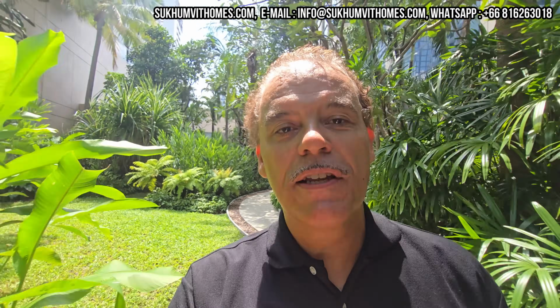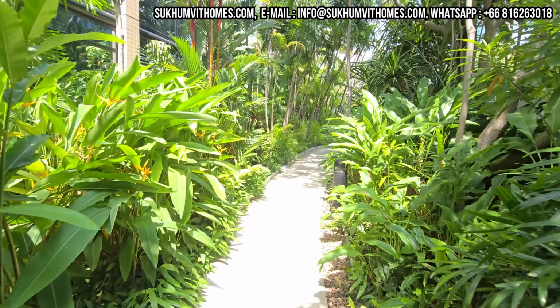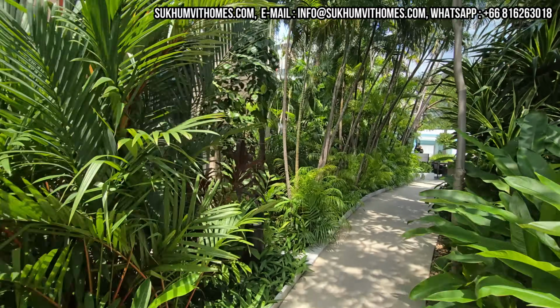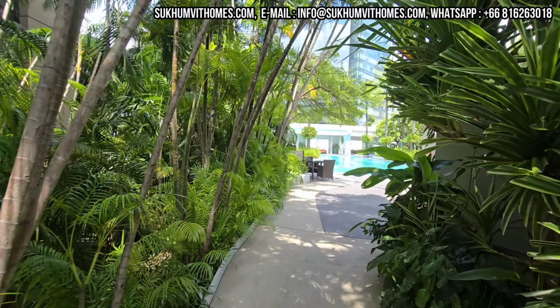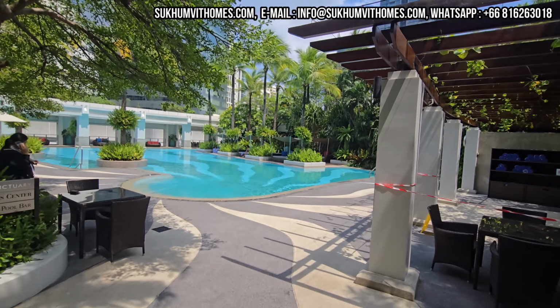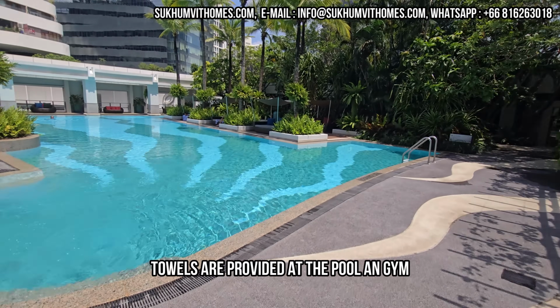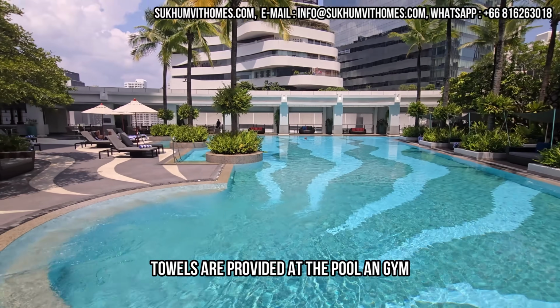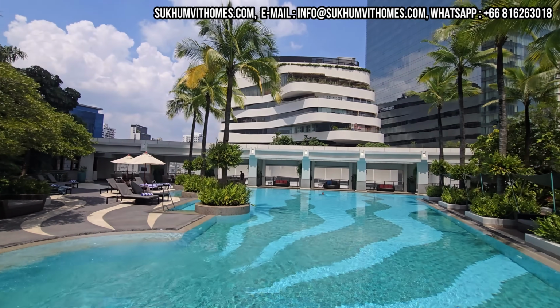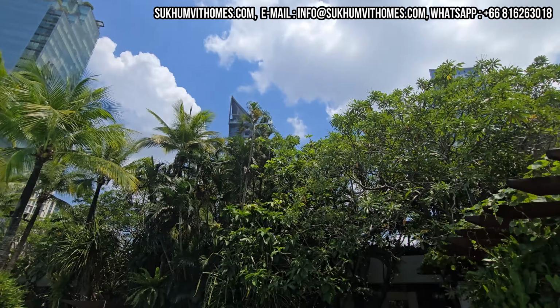This is one of the unique things of the Emporium Suites. You're next to the Phrom BTS station, you're across the street from the M Quartier, you're next to the M Sphere and the Penthouses Park, and still you have this greenery here, you have this absolute sanctuary, and that's also how it's called. Here we have the swimming pool, towels are included, and this is basically like living in a hotel. You see there you have the M Quartier, a couple of famous office towers here, the Biraj Tower, the UOB.